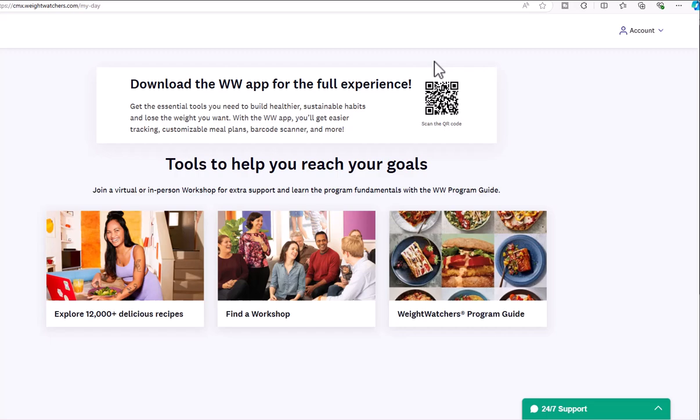If you only have the app and you are not signed up for meetings, you will not have access to it. But if you are signed up for the meetings, the whole program, all the bells and whistles, you can do it on your app, but I like to do things online because it's just bigger. I like to see things bigger. So I'm on the WW website at weightwatchers.com, and this is the home page.